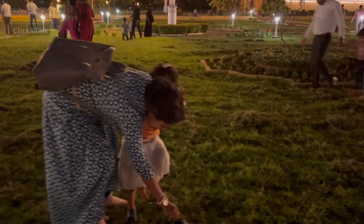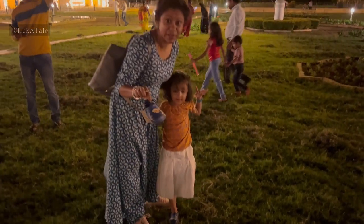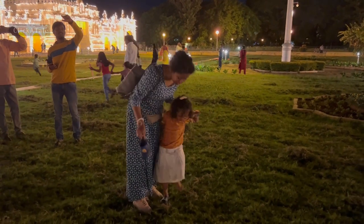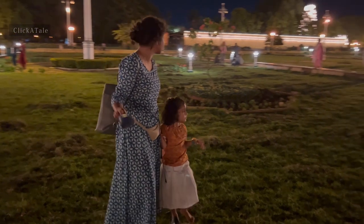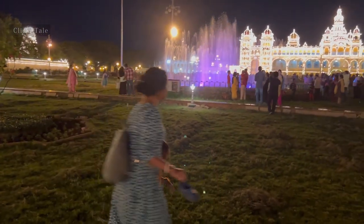Mud stuck. So her shoe is full of mud, and that's the thing she is not liking. We need some water, so let me try for that. There is water, go to that.